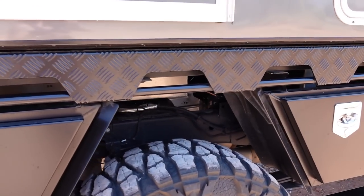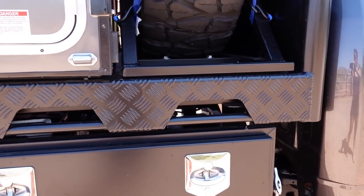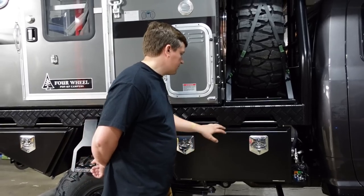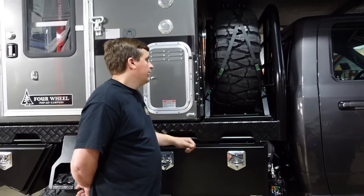Yeah, so we went ahead and had this whole tray powder coated. So we disassembled everything. We took the drawer out. There's an integrated water tank in between the frame rails as well. We removed all that. We broke down all the boxes, the lids, the latches, the tunnel box and spare set up here, and sent it to powder.